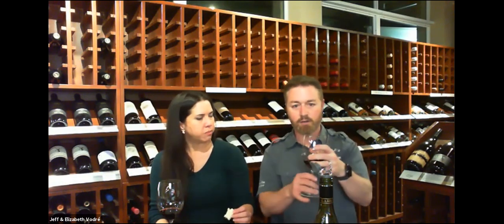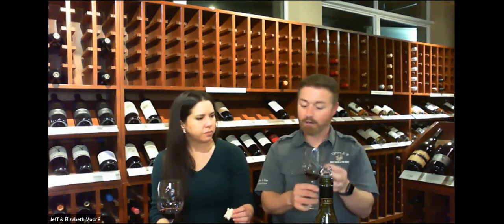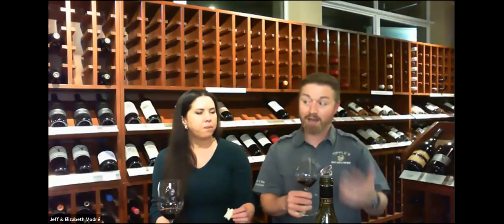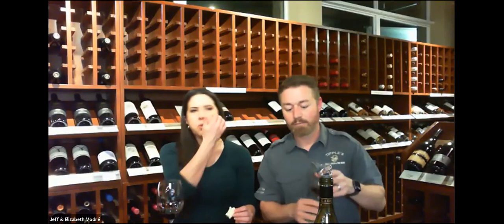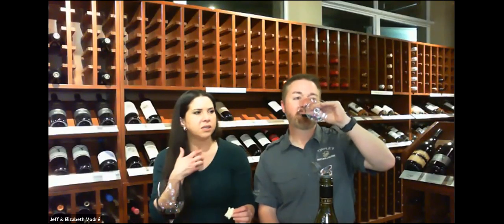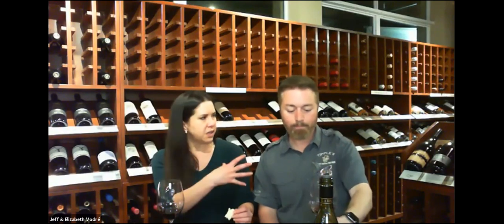This one sits there where Cab drinkers are happy, Pinot Noir drinkers are happy. It's got a nice plummy quality to it too, so Merlot drinkers will be happy, and Malbec drinkers. Well, and like she said, white wine drinkers would still be happy with it, I feel like, because it isn't aggressive and attacking you. And it doesn't make you pucker.